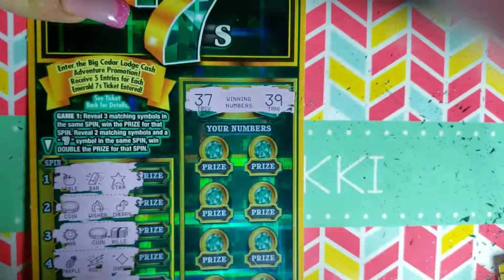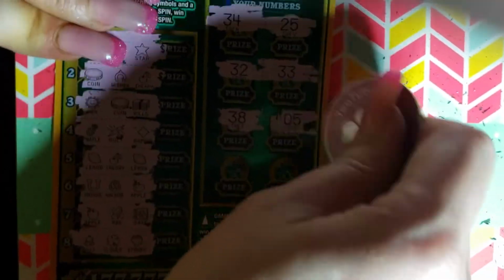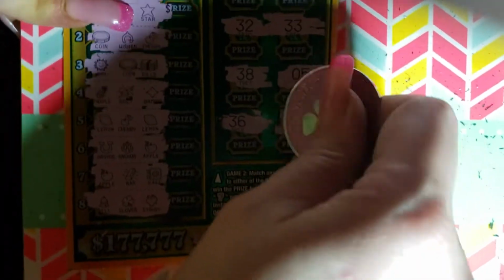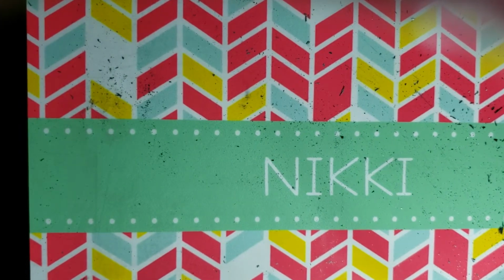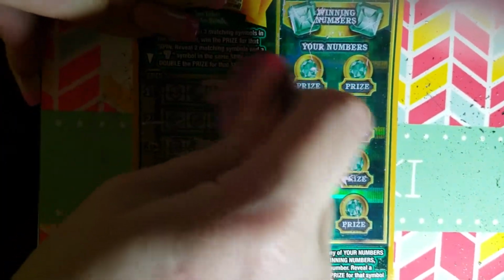All right, nothing there. Let's match some numbers. Positive energy, positive energy. 37 and 39. Come on, 37, 39. Ooh, thought that was a 7. And nothing there. That's okay. Another drawing entry. Okay, we're on our last ticket, everybody. Drum roll. All right, let's see what we got.